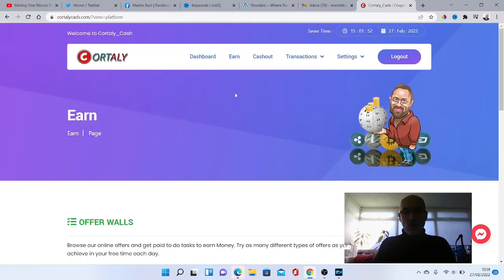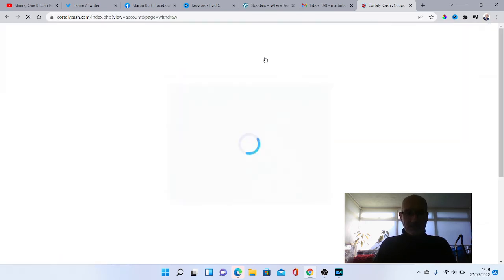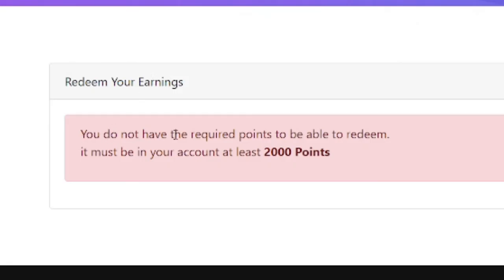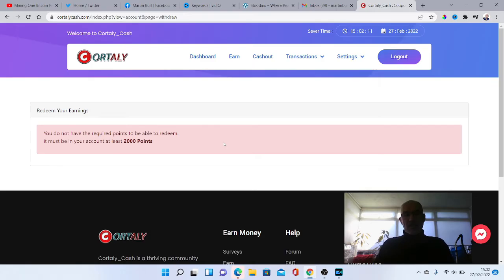Now, of course, once you've got some points and you want to actually transfer them and cash out, just click on the cash out tab here. As you can see here, you do not have enough points to be able to redeem. You must have at least 2,000 points in your account. So you've got to get to $2 before you can withdraw. Once you've hit the 2,000 points, then you can withdraw very easily indeed. So that shouldn't take you that long.